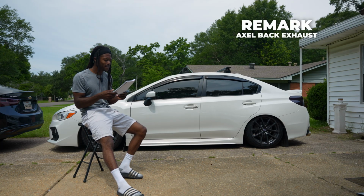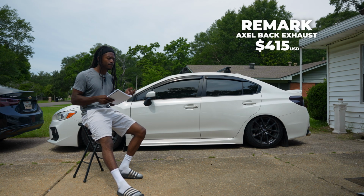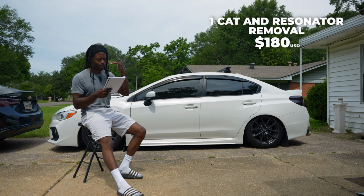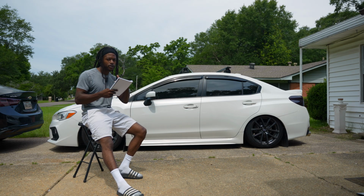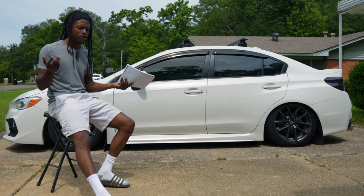Now, my Remark axle backs came in at around $415. Since then, I've had my cat removed and my resonator removed, which was another $180. So as far as the exhaust as a whole, we're looking at probably around $750.